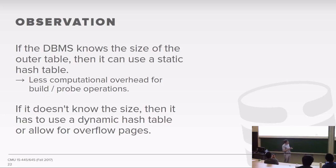So if you know the size and you think you're going to be pretty accurate in your prediction, then you just use one of the fixed size hash tables that we talked about before. This is ideal because there's less computational overhead to do the building and the probe. As you saw in the extendible hash table project, you always have to check the number of bits you're going to be using for the hash at the global level and the local level, and that takes time. If you don't know exactly the size of your hash table, you want to either use one of the dynamic hash tables that we talked about before, or you just allow for overflow pages or overflow chains. Again, it's up to the database system to decide which approach it wants to use. Typically, at least in the open source systems, they often try to do the fixed size ones. I think Postgres recently added support for dynamic resizing.